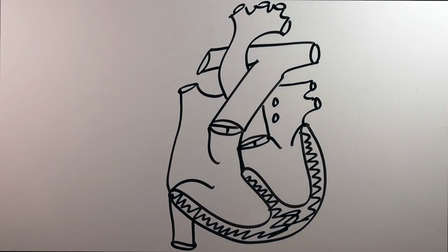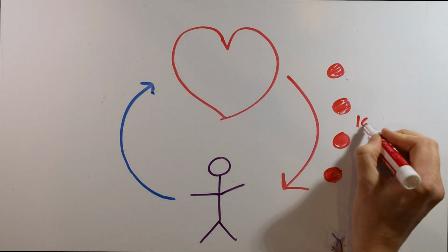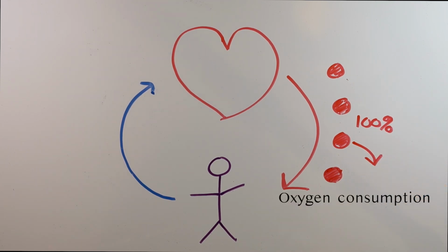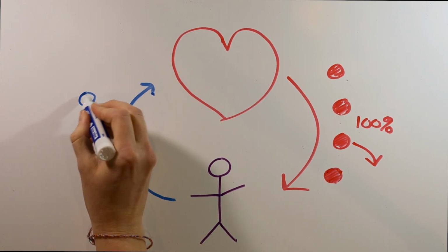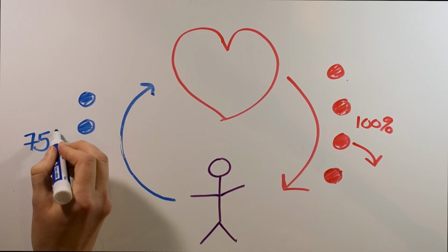So let's start with a two-ventricle patient. Let's pretend that the heart is delivering 4 red blood cells 100% saturated with oxygen to the tissues every minute. That's the oxygen delivery. Given our body's built-in redundancy, the cells only need the amount of oxygen present in one cell. So that all gets absorbed, leaving the other 3 cells saturated, 3 out of 4. So on the venous side, the hemoglobin is 75% saturated, and that's what returns to the heart.